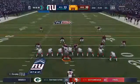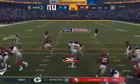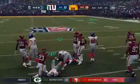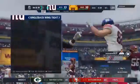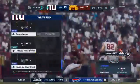They're coming out with a jumbo package to start the drive. They'll start out on the ground as Saquon Barkley. And he's going to get this one across the 30-yard line. 10 yards there to start the drive, and just enough by about the length of the football for a first down.